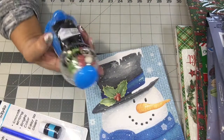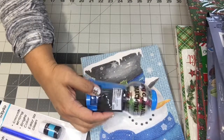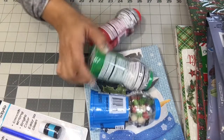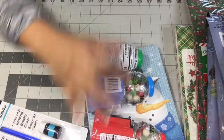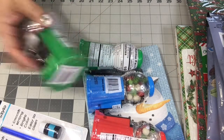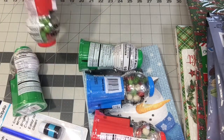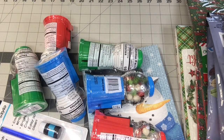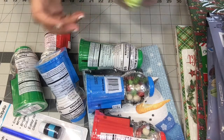I also found the gumball machines. So they come in different colors, red, blue, and green. So I got the 3 different colors, but I grabbed doubles of them. So if I want to, I can go ahead and empty out the gum and spray paint them the colors that I really want.